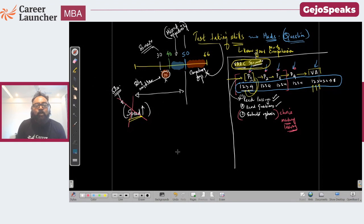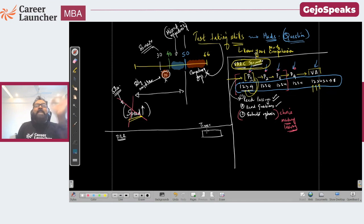Okay, let me actually move on to the second section, which is DILR. And in the DILR section, one other thing, and this may be the issue with VRC too, but I'm going to tell you one thing in DILR: the timer. Especially when the timer hits 9 minutes left, something happens. Let's assume 40 minutes. If I divide it into 10 minutes, 10 minutes, 10 minutes, 10 minutes, what I feel in the last 10 minutes is very different from the first 10 minutes.